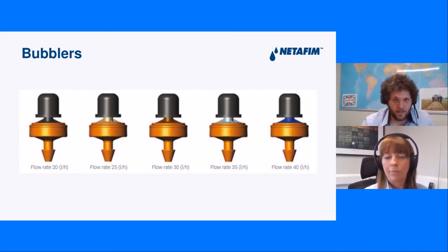We also can use these types of drippers, which are the high flow rate drippers from 20 to 40 litres an hour. And as you can see on the picture, we can apply caps to stop the dirt and insects going in and blocking them. We call these types bubblers.